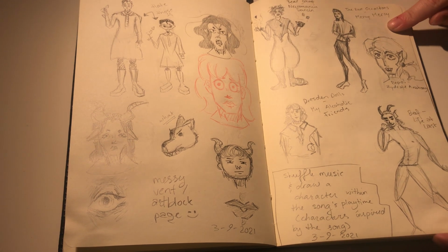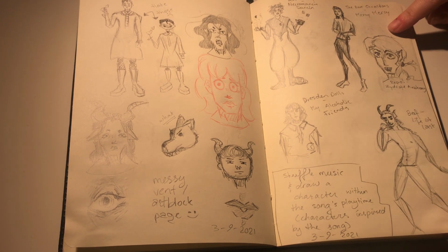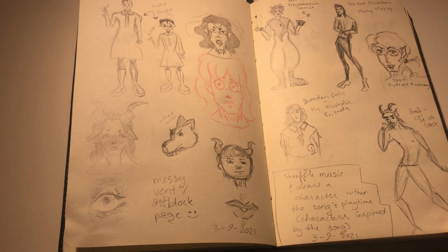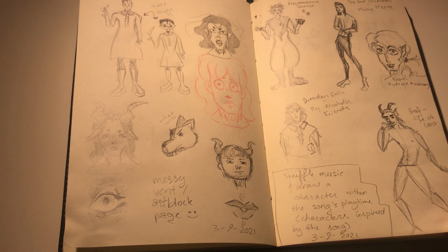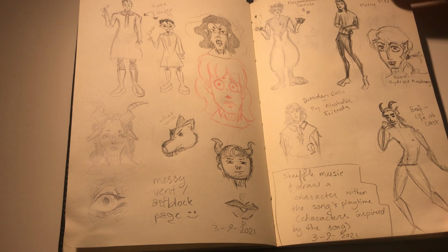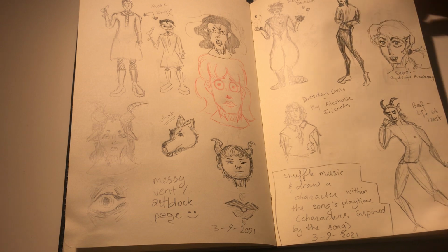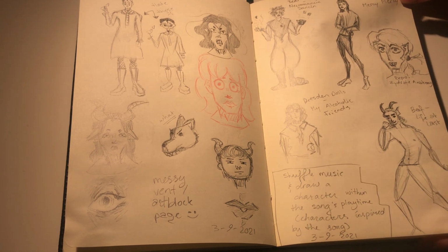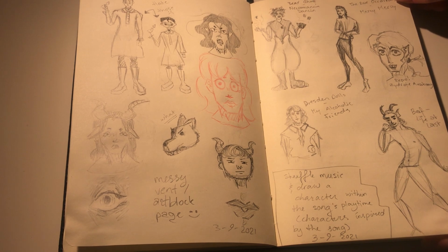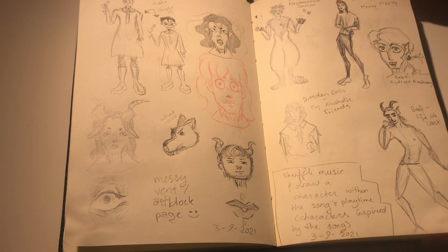This one I did on the train, which is why it's so scratchy. I was listening to music and gave myself the challenge of drawing a character inspired by the song that was playing within the time limit of that song, while on a moving train. And the trains in the Netherlands are not super stable most of the time. But yeah, I don't like most of these. He's kind of funky, but whatever.